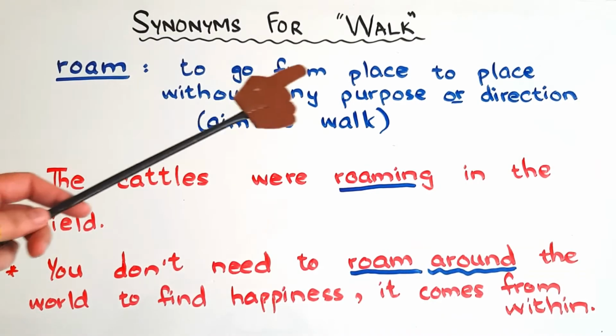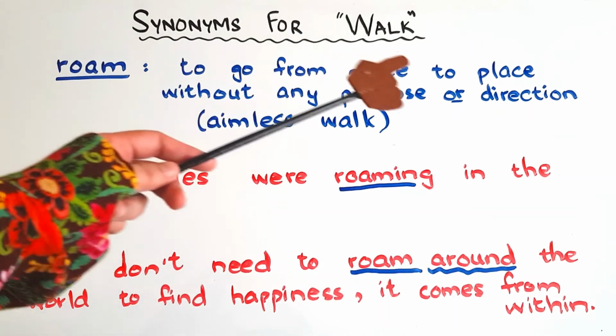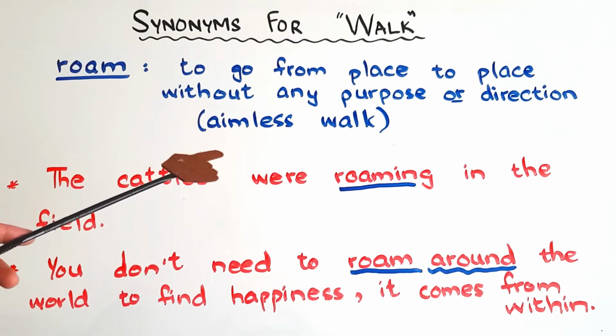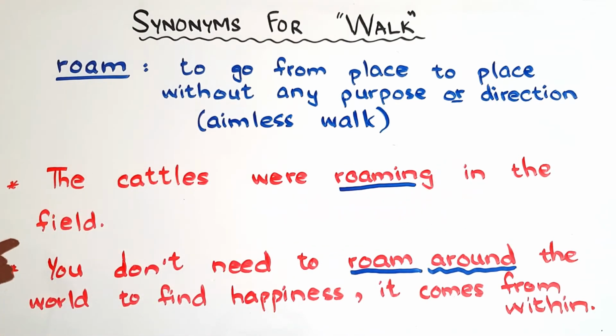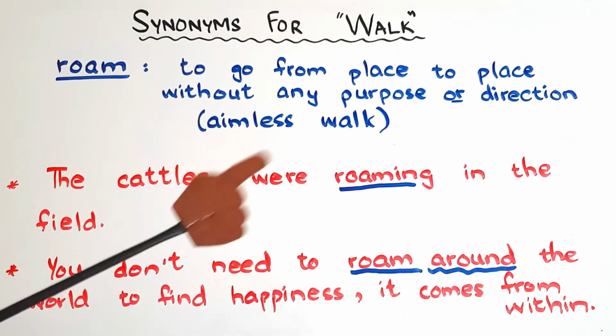Another word for walk could be roam. It is similar to wander, to go from place to place without any purpose or direction, or simply say walk aimlessly. In a sentence, you can see it like this. The cattle were roaming in the field, or you don't need to roam around the world to find happiness. It comes from within. So now you have got another word for the word walk. Try to use this in your spoken and written English.